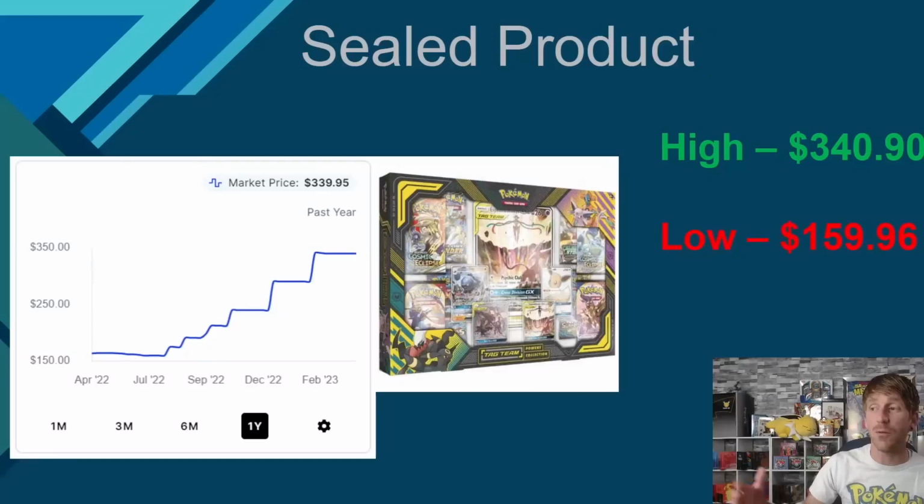Relatively consistent growth from April, May, June, July, and then really started taking off more and more. In July, it hit a 1-year low of $159.96. It's over doubled in price since then. Again, right around the same time that we saw a lot of those alternate arts see explosive growth, this one started going up like crazy as well.